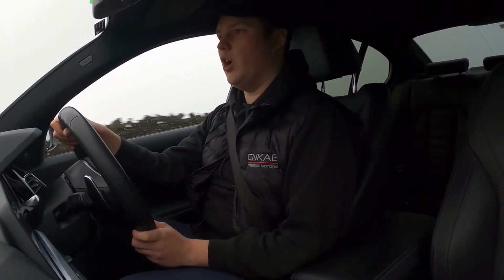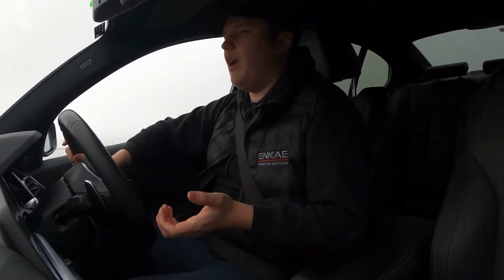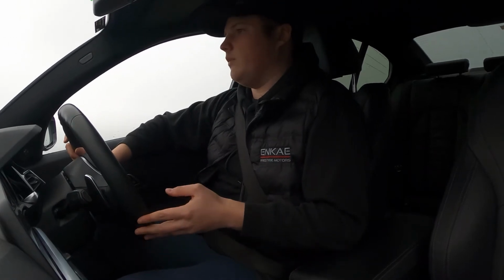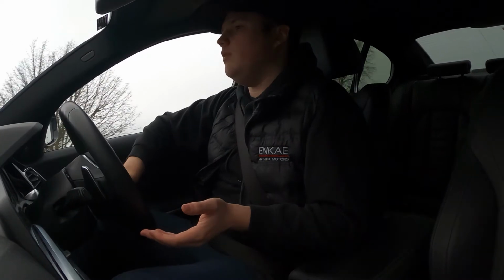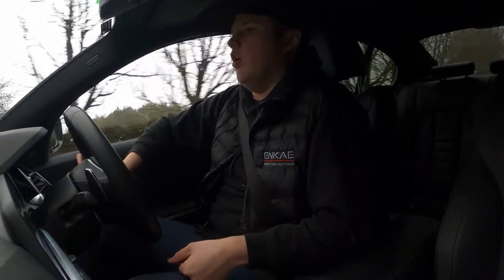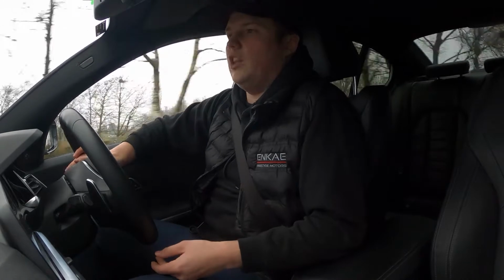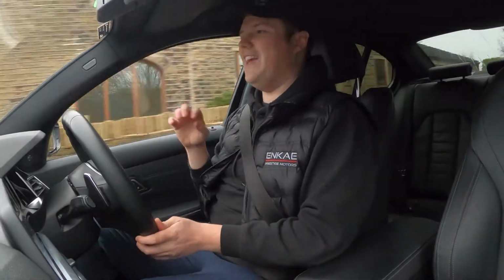The heads-up display works really well as well, and I think as an all-round car is where it comes into its element. You're not driving it just for the performance factor. You're not buying it just because it's easy, which is, you know, if you would, you'd go for a lower spec, not even BMW, just a lower spec car in general. But I think this car gets it right in all aspects.